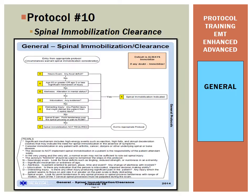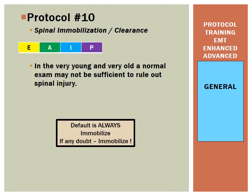Protocol 10 is the spinal immobilization clearance protocol. This protocol is a great guide to when and when not to backboard a patient. And this protocol falls under all provider levels. However, in the very young and the very old, a normal exam may not be sufficient to rule out a spinal injury. Your default is always to immobilize. If you have any doubt, immobilize your patient with a long board and cervical immobilization devices in place.